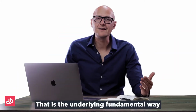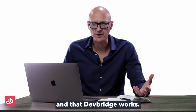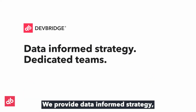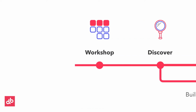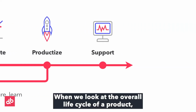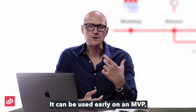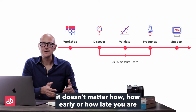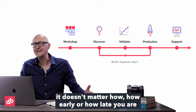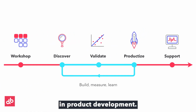That is the underlying fundamental way that Devbridge exists and works. We provide data-informed strategy, cross-functional teams, and then we build the products that deliver results. When we look at the overall life cycle of a product, the build, measure, learn loop is incorporated in the middle there. It can be used early on an MVP, it can be used on a mature product. It doesn't matter how early or how late you are in product development, the build, measure, learn loop is applied.